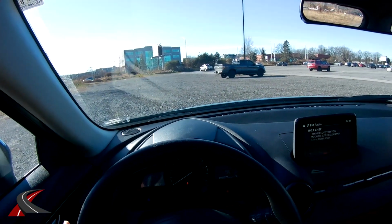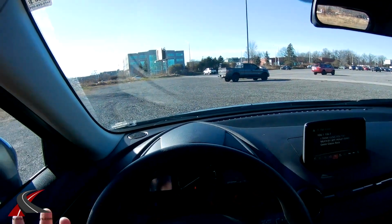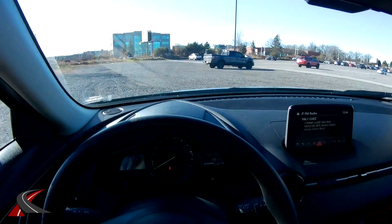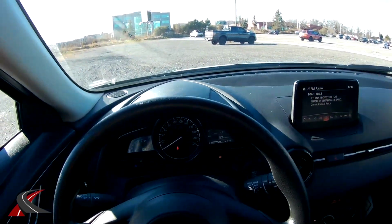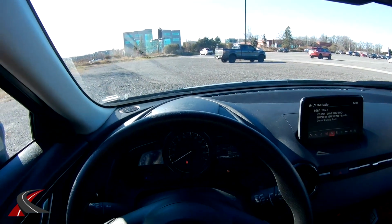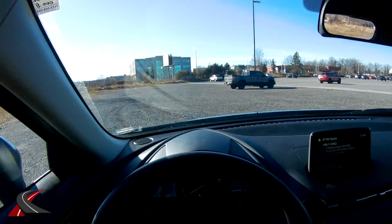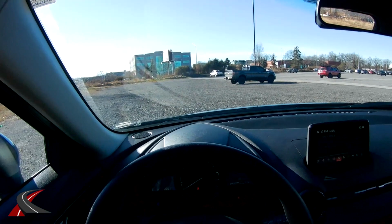It's not super detailed, but stuff that you didn't get a few years ago are now coming up in the base cars. And you'll see here I've got a tire pressure warning because I don't believe they've installed the pressure sensors in the winter tires on this car. So you also have tire pressure monitoring available as well.